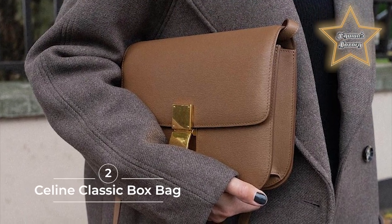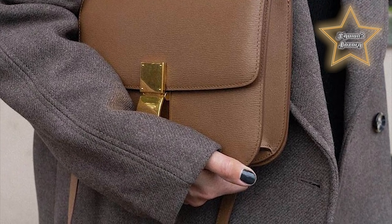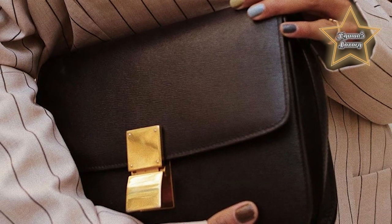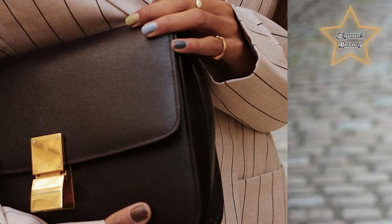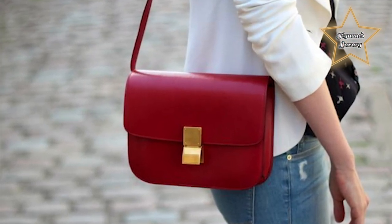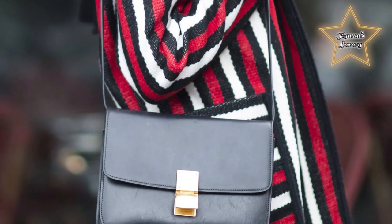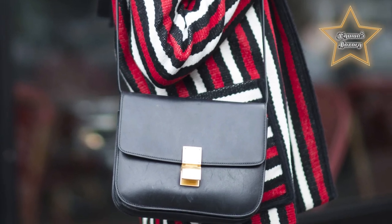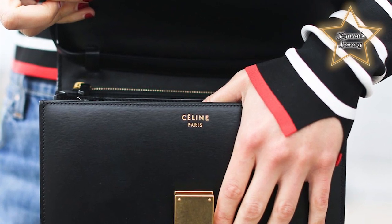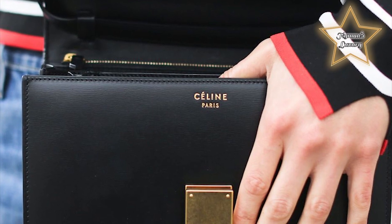2. Celine Classic Box Bag, an iconic piece that epitomizes timeless elegance and sophistication. Crafted with meticulous attention to detail and impeccable craftsmanship, this bag showcases Celine's dedication to creating luxurious and enduring designs. The classic box bag features a structured silhouette with clean lines, exuding a refined and minimalist aesthetic. It is crafted from high-quality leather that not only looks exquisite, but also ensures durability, ensuring that your bag will withstand the test of time.